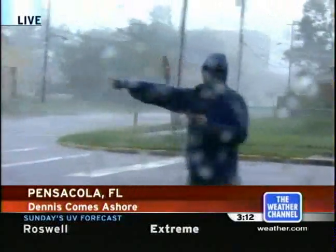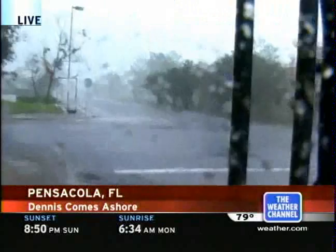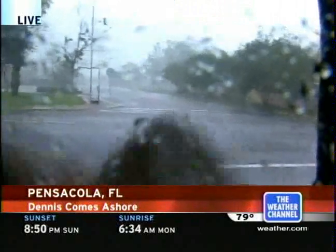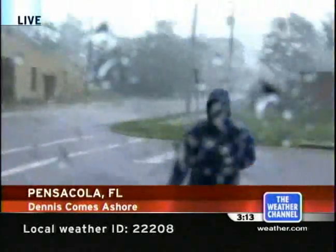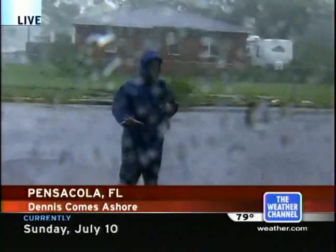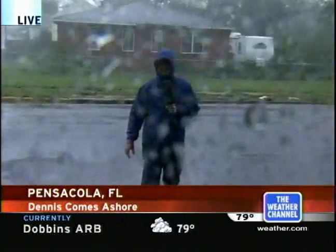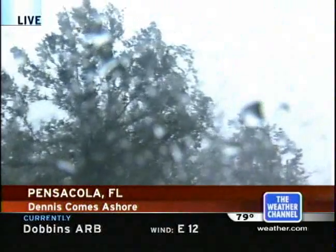Let's pan down this way just a little bit, and you can see some of the rain. It really kind of takes your breath away here because it's so strong, and the wind just fills the air with all this water. It's almost hard to breathe. It's almost like you're standing here and drowning. You get so much water in your face. It's backed off a little bit now, but that was probably the first 70 to 75 mile an hour wind gust, hurricane force, that we saw.